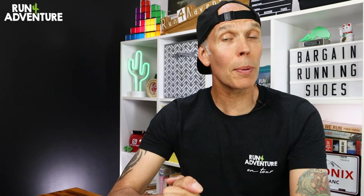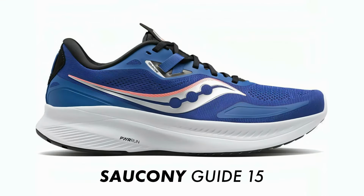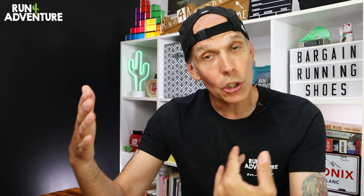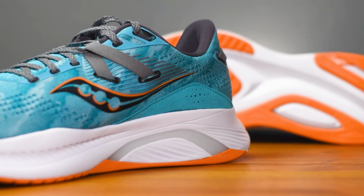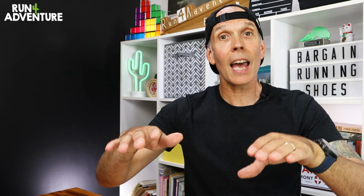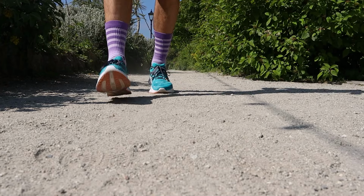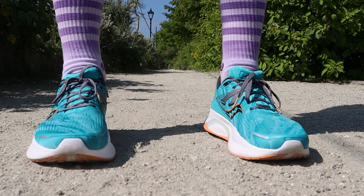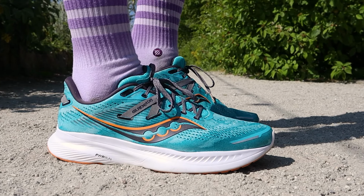But let's get back to the bargains, and the first shoe we're going to look at is a road running shoe from Saucony, and it is their Guide 15. So this isn't a neutral road running shoe, it's what we class as a guidance shoe. So it has a little bit of extra support on the medial side around the instep there, just to give the shoe a bit more stability and to help stabilize any sort of over pronation that you have in your running gait. I actually tested and reviewed the Guide 16 a while back on the channel, which is very similar to the 15s, and I was really impressed with how it performed.